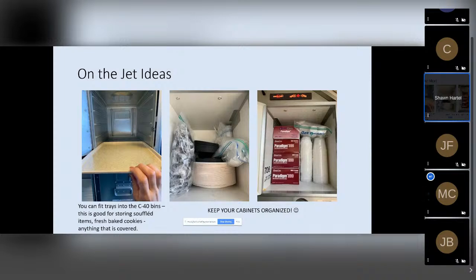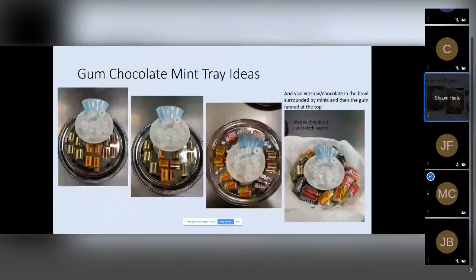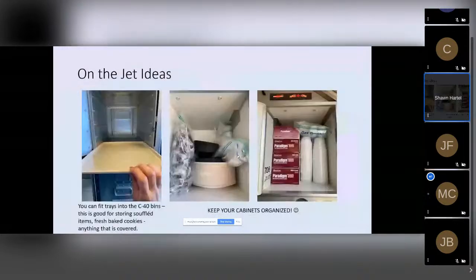And then next one, it is one of my biggest pet peeves when I get on the jet and the cabinets in the middle section are a complete mess. So just think of ways that you can make your fleet as organized as possible to make it as easy as possible for you. There's nothing worse than when one of the pilots goes to open the cabinet to grab a Ziploc bag and everything falls out at you. So just keep in mind that you want your area to be organized, neat, and clean.